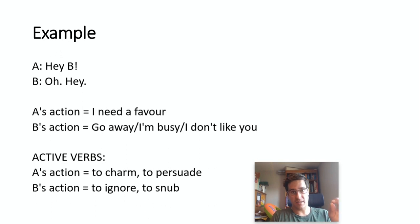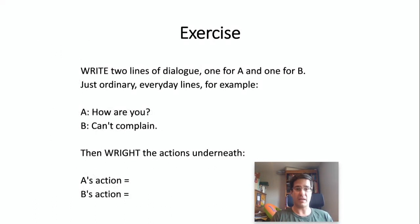So the writing, W-R-I-T-E, of the words is only the surface. Underneath that, you are wrighting, W-R-I-G-H-T, the actions underneath. So have a go at this with just two lines, A and B, ordinary words, just like this. "How are you?" says A. "Can't complain," says B. That's it. But then I want you to think about the actions underneath. What is A trying to achieve? What does A want from B by saying that thing? And what does B want in return? Have a go at this, and you'll have taken the first steps in wrighting rather than writing.